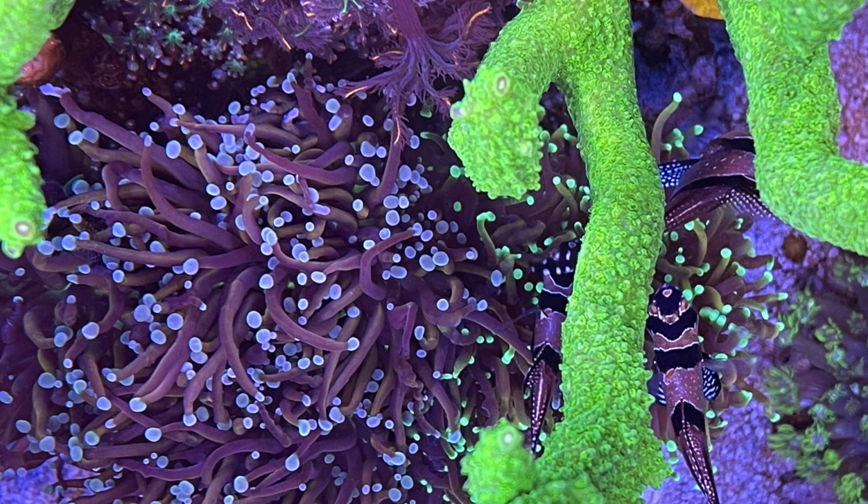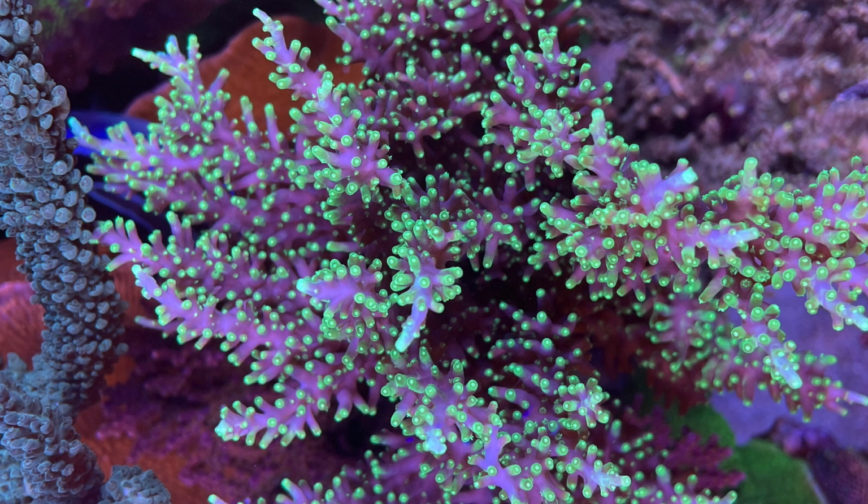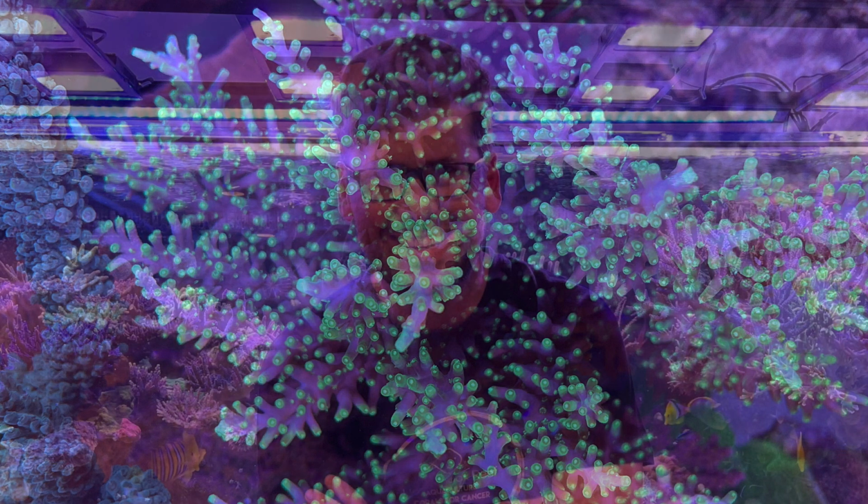But it seems, because of all the fish I've added and the amount I have to feed and the foods I use, my phosphates always hover between 1.5 and 3. Well, I mean, your system looks healthy. Your corals are growing. Everything's happy.